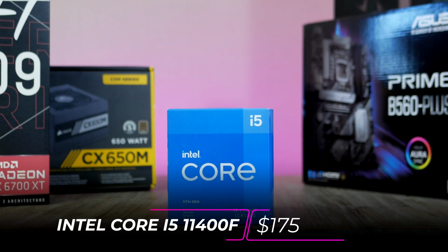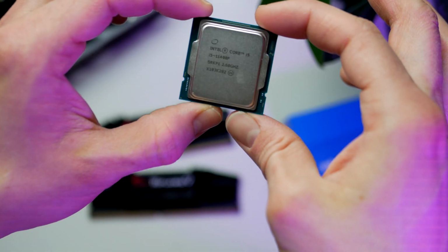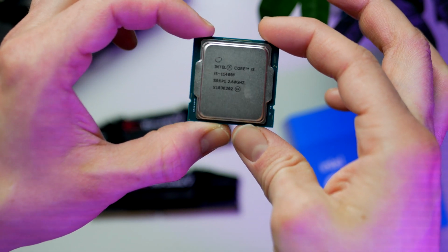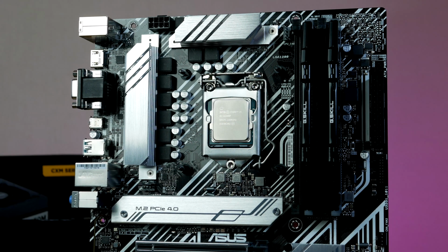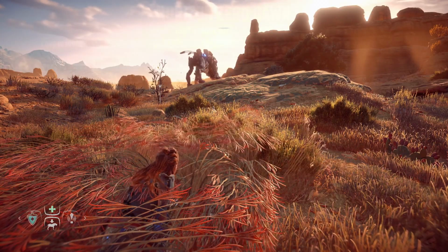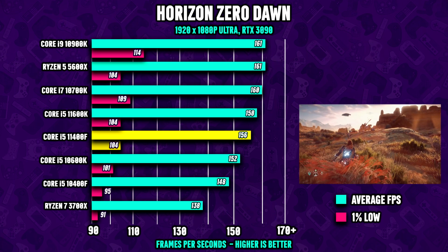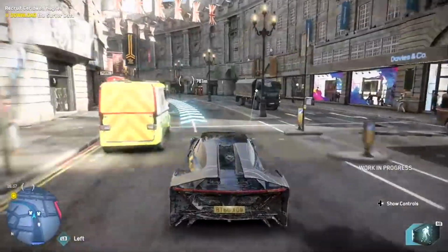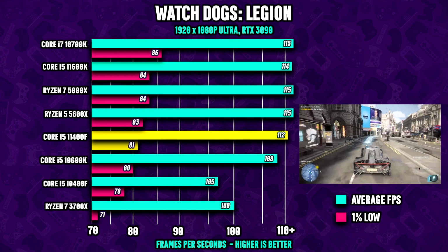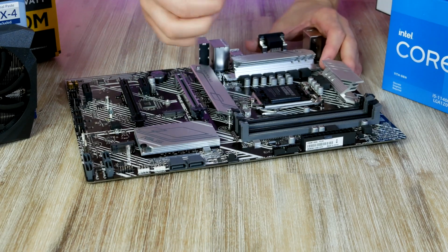Alright, so let's go ahead and install our processor, and for today's build I've gone with Intel's Core i5 11400F, coming in at around $175. Now this is a 6-core CPU with 12 threads with a base clock of 2.6 and 4.4 GHz turbo. Now if we have a look at the gaming performance, we see that the 11400F is a very compelling CPU for its price tag. Now I think opting for a 6-core processor offers a great sweet spot or middle ground between price and performance in 2021.